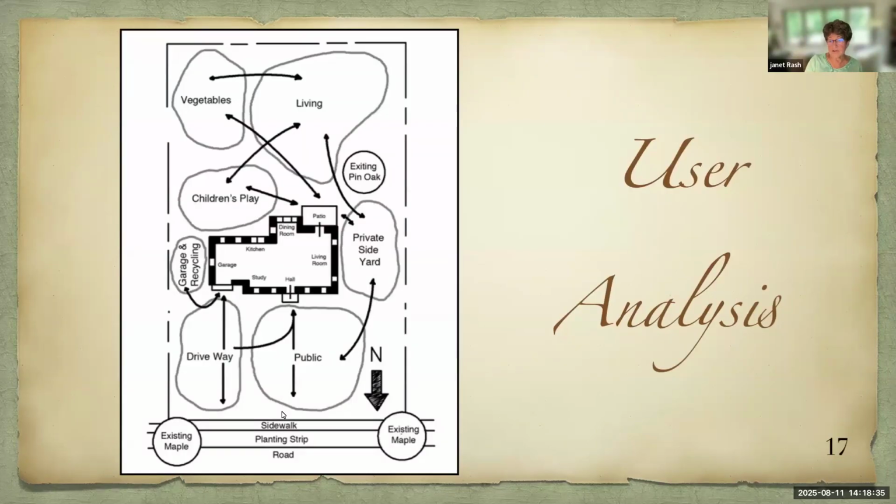On a new tracing, do a user analysis. We used to call this a bubble diagram, but user analysis is the proper name. And you're going to use arrows and bubbles. The arrows are going to indicate where people walk to get from one place to another all over your property. Where are you walking to get to the trash? From where are you coming? How are you getting into your house? How does the public get from the street to your house? How do you move from your patio or your back door? How do the kids move around your property? All these arrows are really important because you're not going to want to put plants in the way of those pathways.